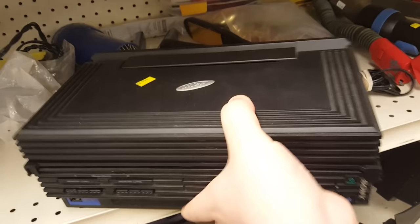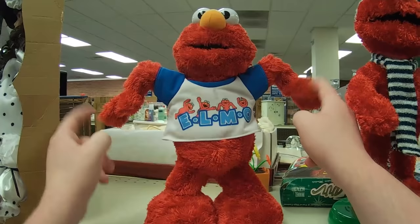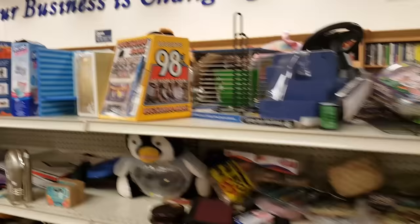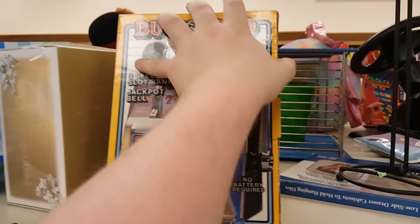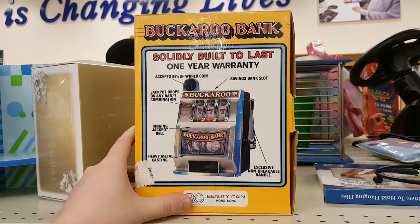It looks like junk. Oh no, Elmo, what happened to you, man? Oh, Elmo's arms have been janked. I'm sure maybe he's supposed to animate or I don't know, but it looks like somebody broke his arms. This is a Buckaroo bank. It's basically a slot machine, like a piggy bank, except it works. This is really neat. A friend of mine had this when I was, I don't know, 7 or something, went over his house. He was freaking rich. He had all these cool toys, and this is one of them. I'm going to get this because I've earned it by now, dang it.